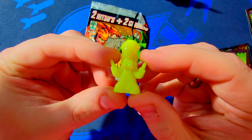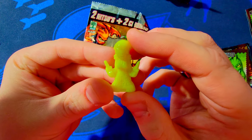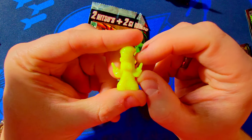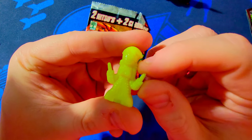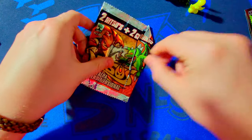All right, we got a ninja, it looks like. He is very, very tiny. Very, very light. Kind of a cool fluorescent yellow. His name is Jigs, I believe. Kind of cool looking. He's got a little bandana over his eyes and is holding some daggers. Let's see what this one is.